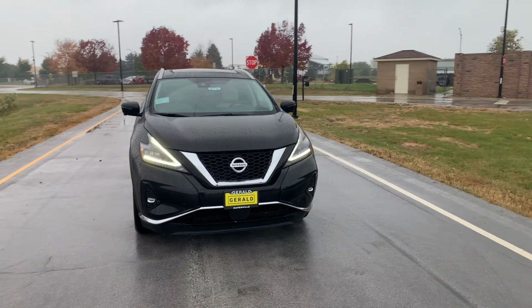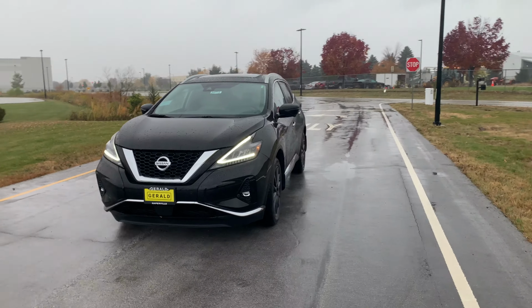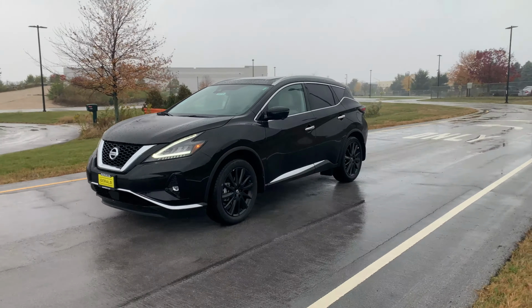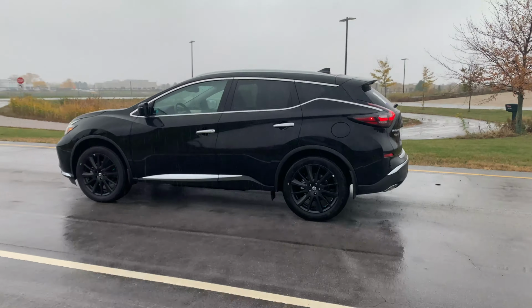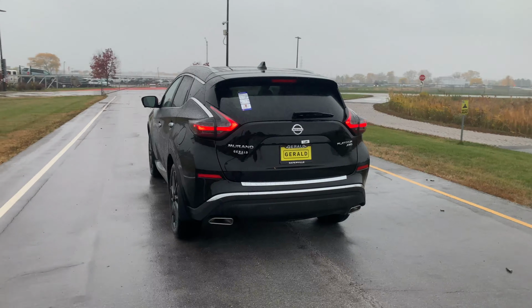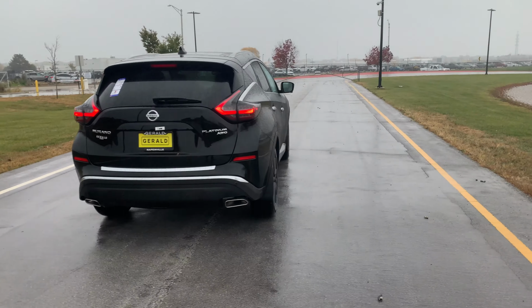Now we gotta talk about the looks. I like the look of the Murano. It's been recently redesigned, sort of facelifted, sort of updated. I like it. It's not my favorite looking SUV in the world. I don't think it's striking. I also don't think it's too ugly. It is what it is. I don't think it's gonna win any style contest, but you know, when you're buying an SUV, it doesn't really matter.